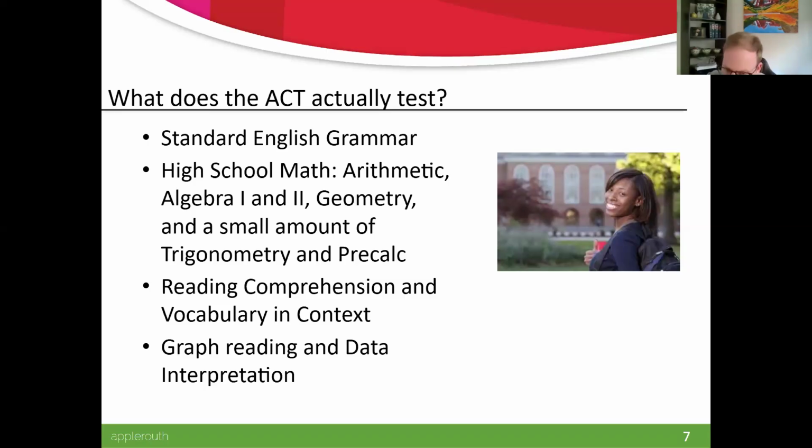They test reading comprehension, of course, really throughout, because there's a lot of wordy problems on all sections. And then vocab, graph reading, and interpreting data. These are all things really that are tested on the SAT as well.